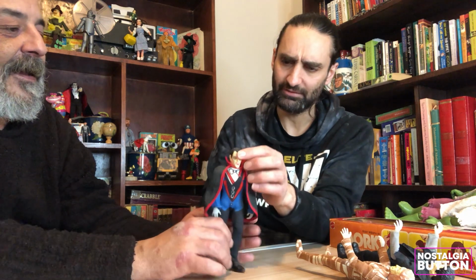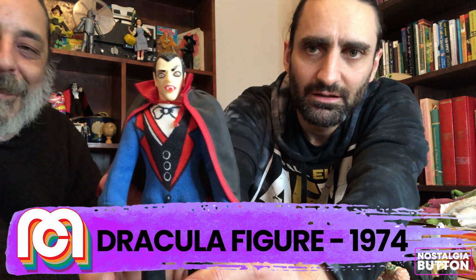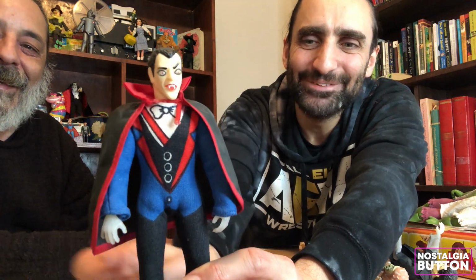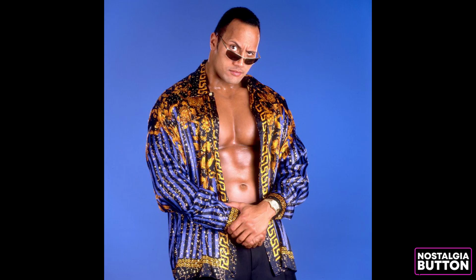That's Drac. Obviously we have Dracula here as well. Look at him in his cape. He's a bit more daggy, he's got that printed silk screen suit, like he's in a jumpsuit. That's so cool. And look, he's doing the people's eyebrow. Before it was a thing. Maybe that's where The Rock got it from.